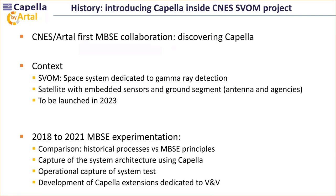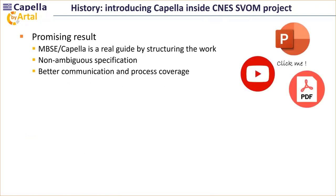Then, over the last four years, we made an MBSE experimentation with them in order to prove the relevant use of MBSE in their context, to try to replace their historic process with a new one. The first step was to capture the system architecture using Capella, and then to try to use it in order to drive the VNV activities. In this first experimentation, we obtained promising results with a really nice use of Capella, good communication means, and good process coverage using Capella and some extensions. Those results were presented during the 2020 Capella Days, so you can find the links.